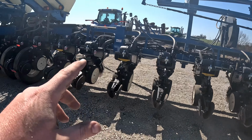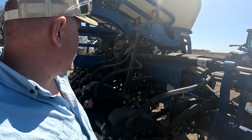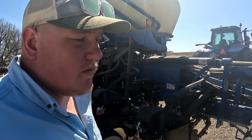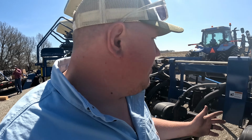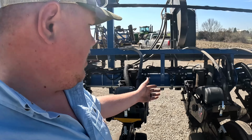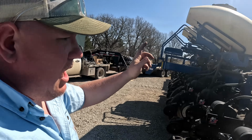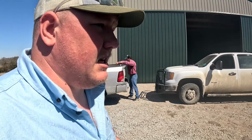So last night, we finished up the mux bus. The tubes are programmed in the monitor. You have to start at row number one and work all the way through row 24. Took a little bit of time, but we got it done. Then you also have to hook in all the other sensors, such as the shaft speed sensors, the bulk fill sensors, the vac sensors, the down pressure sensors. You gotta let it relearn all those sensors.